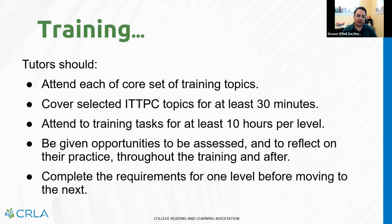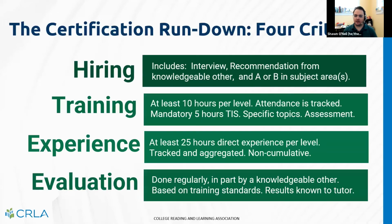The other thing that we ask about training is that the tutors need to complete all of the requirements for one level before moving to the next. So if we look at the 4 criteria, until the tutor has met all 4 of these areas, they have not completed training because the experience is part of the certification process. The evaluation is part of the process, which is why we look at all 4 of these areas.